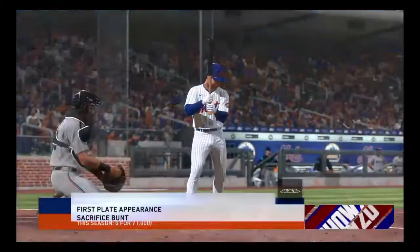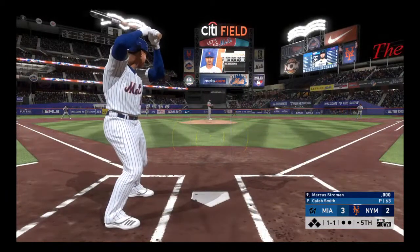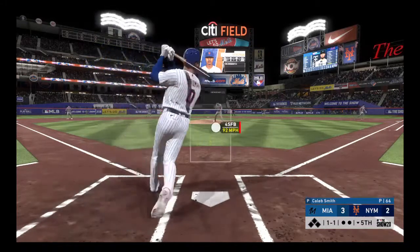All right, thanks, Heidi. Leading off the inning, Marcus Stroman, as they'll look to get something going here and even this game up. 1-2 now.